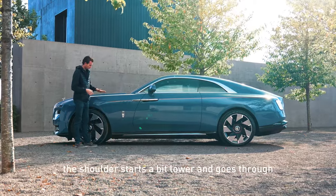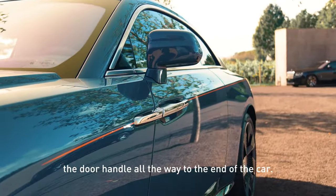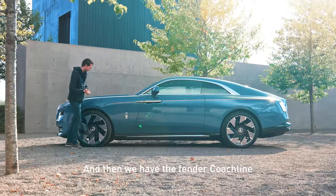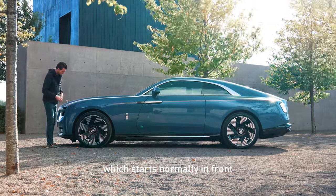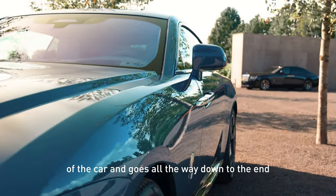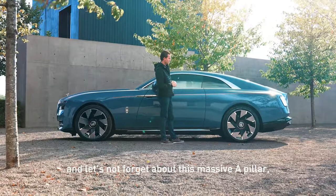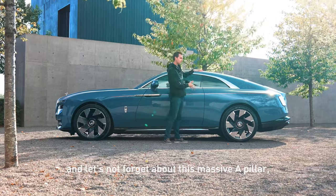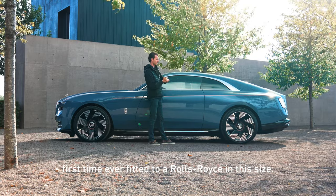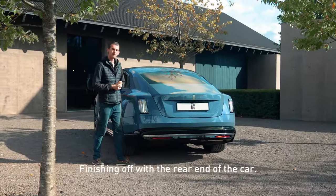The difference is the shoulder starts a bit lower and it goes through the door handle all the way to the end of the car. And then we have the fender shoulder line, which starts normally in front of the car and goes all the way down to the end of the window. And let's not forget about this massive A-pillar, first time ever fitted to a Rolls in this size. It looks absolutely incredible. Finishing off with the rear end of the car.